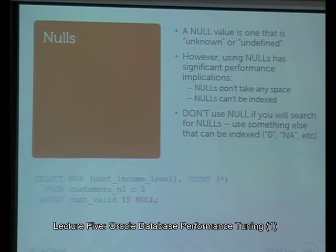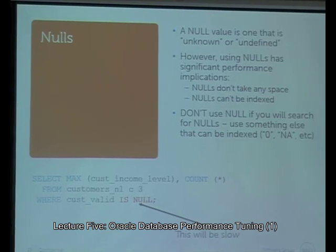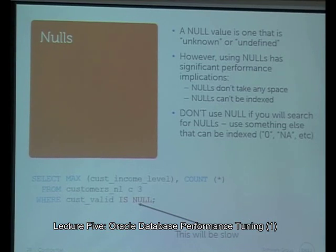So that's because this statement here with the is null, this will be slow. So if you've got null values, just beware that you might have problems later on when you try and search for those nulls. Nulls don't mean anything, which means that you can't search for them. Okay?